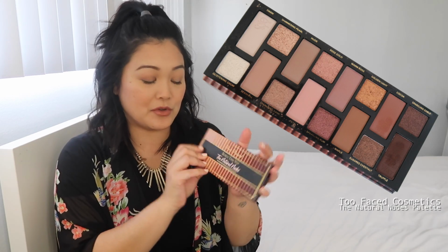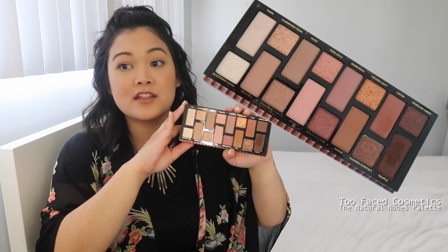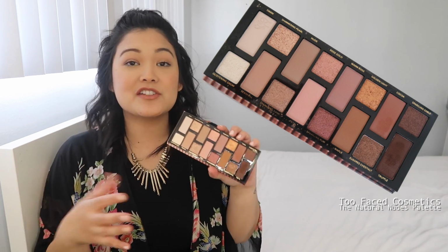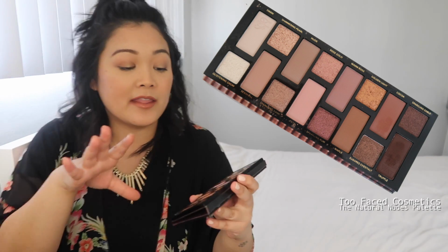But the palette that I was grabbing more throughout the month was the Too Faced Born This Way, the Natural Nudes palette. I'm obsessed with these colors in here. So I've mainly been using these lighter ones with just a little bit of these deeper browns on the outer corner. But like I mentioned, my makeup has just been very light and natural, neutral this whole month.